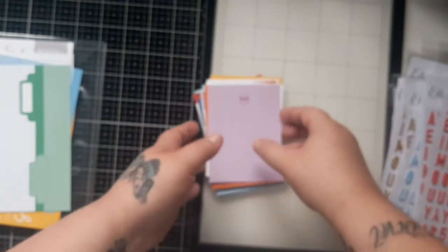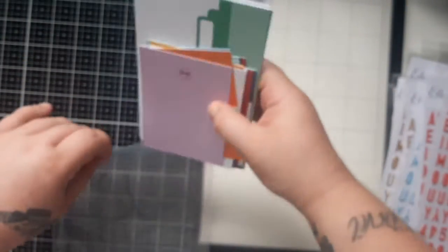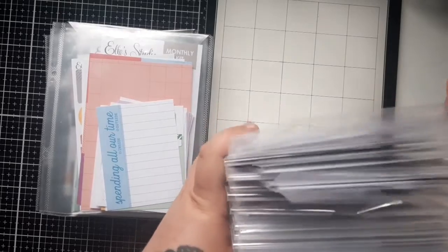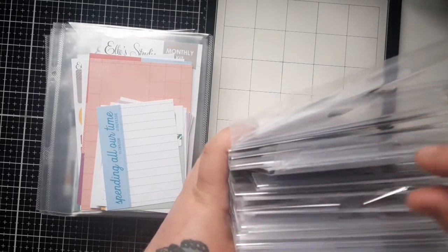So yeah, that's the entire kit. Hope you enjoyed that little flip through, and you'll probably be seeing these again when I start trying to catch up on my Project Life albums. Might even use them in my car show albums as well.